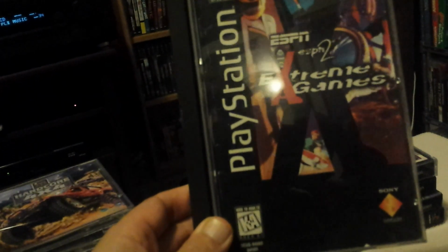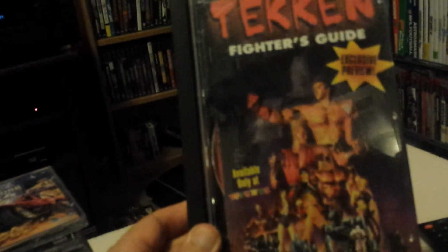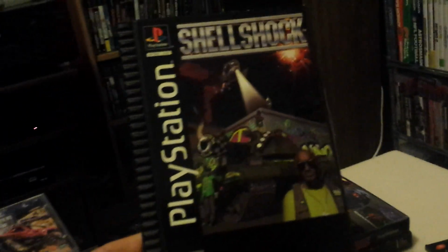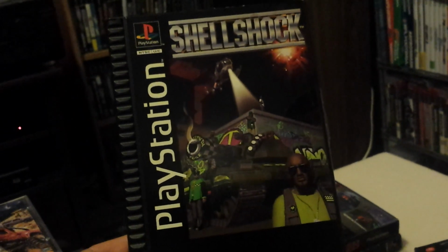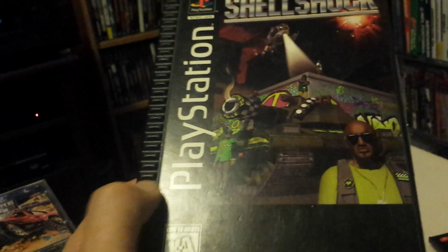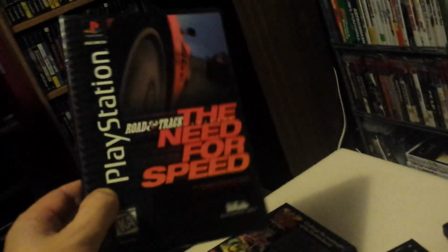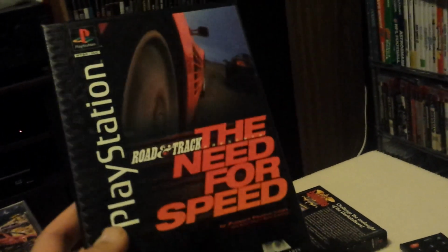And then we have ESPN2 Extreme Games. Next one is Tekken Fighter's Guide exclusive preview, available only at Toys R Us. Original Tekken. Sorry, a little ghetto artwork here. Shell Shock. It's got the variation. This is the cardboard with the rigid spine on there. Then we have another variation here. It's basically just a print of the rigid spine, but smooth. It's just the actual cardboard artwork.